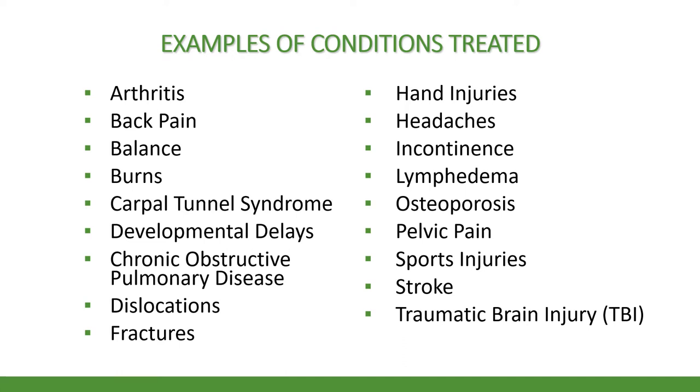Just a few examples of conditions that are treated by PTAs include arthritis, back pain, balance issues, burns and wounds, developmental delays that are typically seen in babies and children, chronic obstructive pulmonary diseases, dislocations, fractures, all types of injuries, headaches, even incontinence, all the way down to sports injuries and neurological conditions such as stroke, traumatic brain injury, and spinal cord injuries.